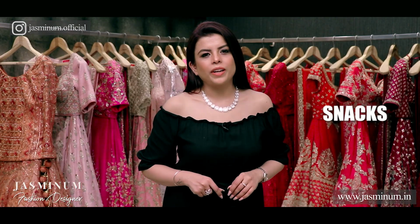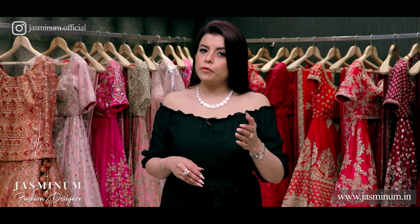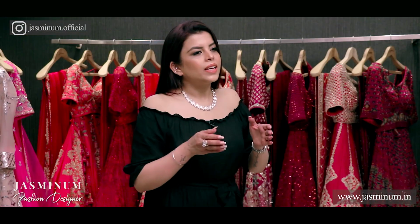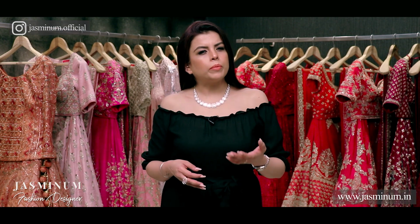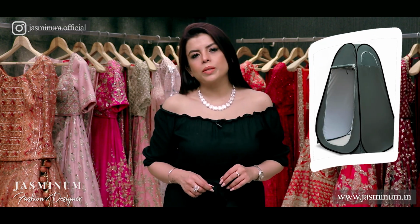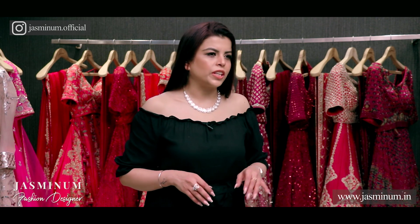Also don't forget to carry some snacks and a few basic medicines too. Else, if needed, then you guys would be spending more time looking for these items instead of focusing on the shoot. And if you are shooting anywhere far from your hotel, like maybe it's somewhere on a beach, then you can buy this kind of foldable tent from Amazon. You can easily get it for $1,000 or $1,500.